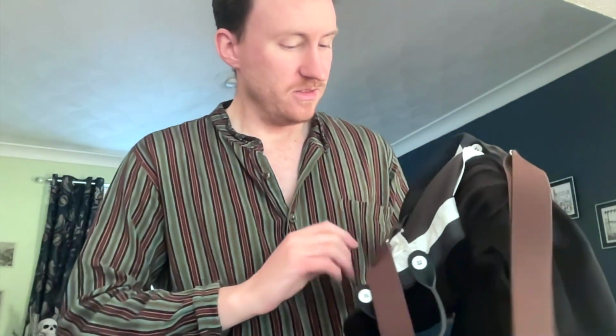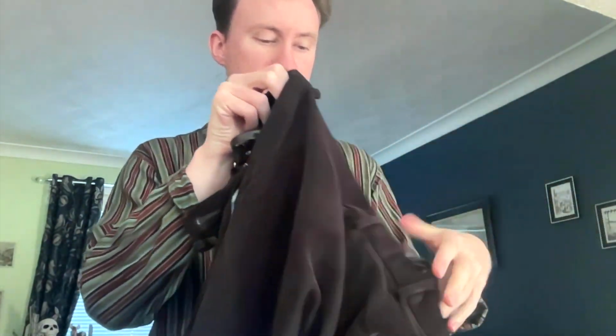These are a size 36 waist. Not that it matters. Yesterday I sewed on some braces buttons because I think corduroys always look better with braces. Also, it will help with just the general look of them anyway, but they're in really, really good condition. These have also been washed. I don't actually think these have been worn. These were £4. But yeah, they still had one of their tags on.